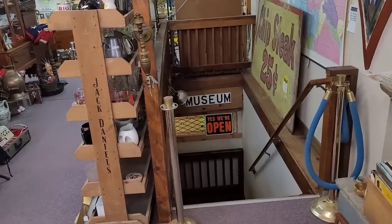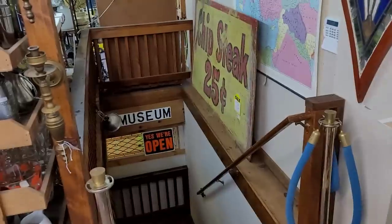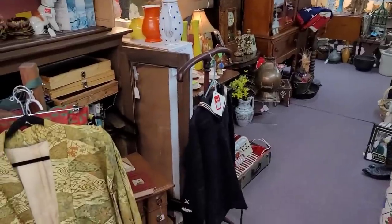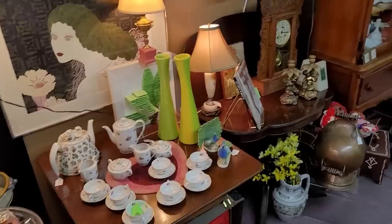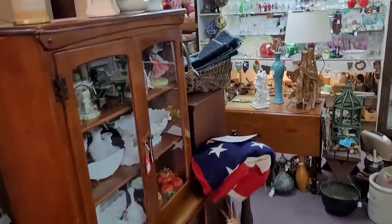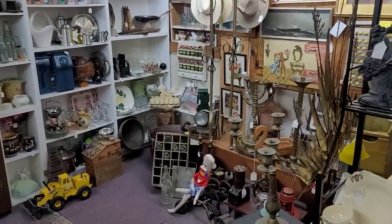So it looks like, you guys, downstairs, the museum is open. Should we go down now or should we do the shop? Let's do more shopping. Look at the old wool sailor's costume there. A beaded gecko. He's lurking. We do have some more cases.